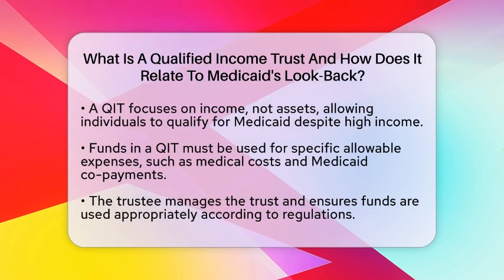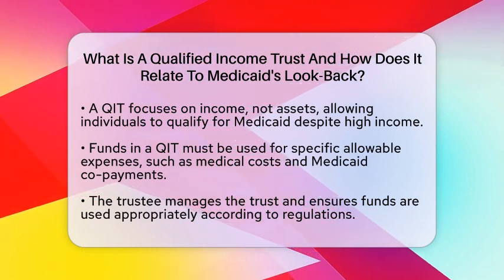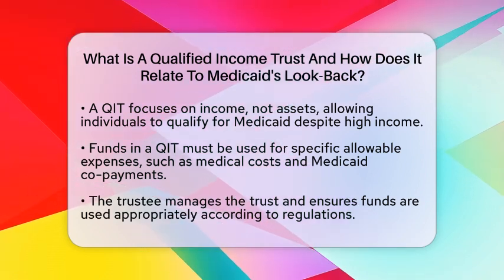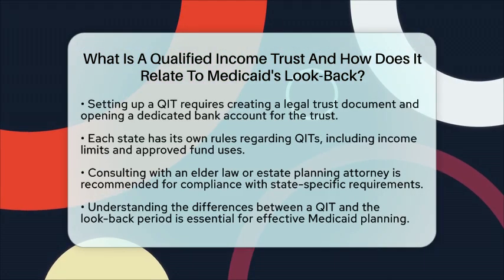Setting up a qualified income trust involves creating a legal trust document, opening a dedicated bank account for the trust, and depositing the portion of income that exceeds Medicaid's limit into that account each month.